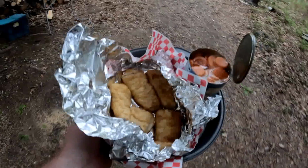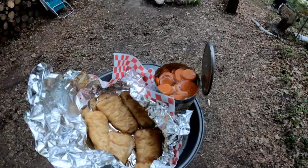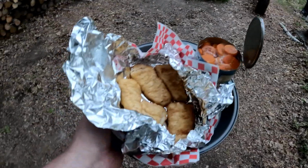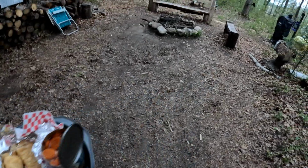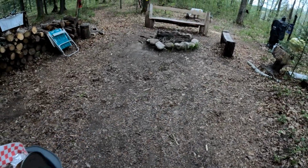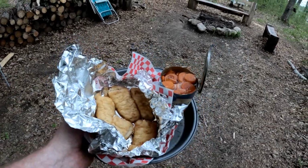We got fried, well, not fried fish, but it was warmed up fish, and canned carrots. I could have took them out of the aluminum foil and got them a little more crisp, but I didn't want to have too big of a fire because we got rain coming in, and why build up a fire when I can put some tartar sauce on these and they'll be fine.